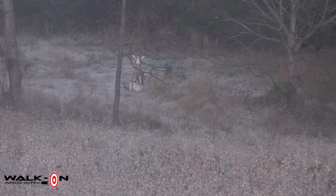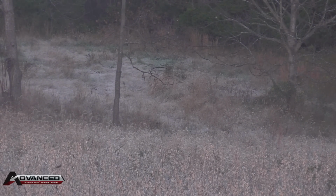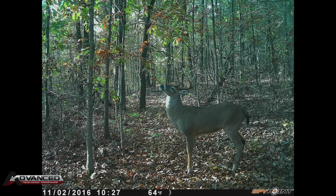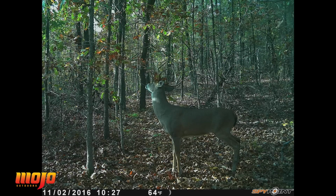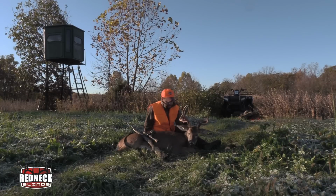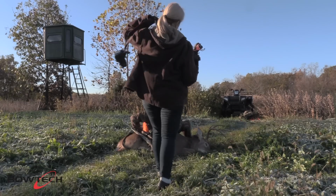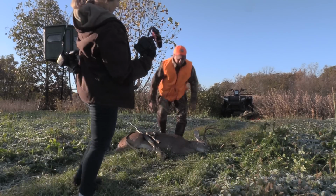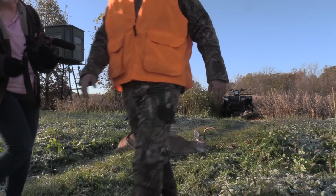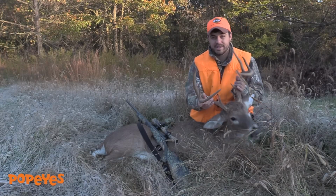I've been getting this buck actually on Spy Point trail camera, coming through back on this ridge making a scrape. I was gonna hang a stand on him today and try to hunt him. I've got some bigger bucks for sure around here that I'll go after now. This might be my all-time trophy. My own property. Done a lot of work here, and to harvest a buck like this, that's awesome.